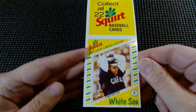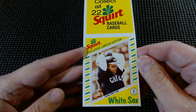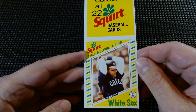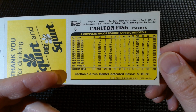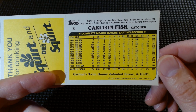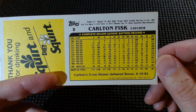Alright, so apparently we're loaded with Hall of Famers, folks. There we go. Carlton Fisk. That's where I remember him from growing up, being on the White Sox there. But forever known as a Boston guy. But Carlton Fisk, Hall of Fame catcher. His stats there, 169 home runs, but this is early 80s, so catcher. Carlton Fisk.